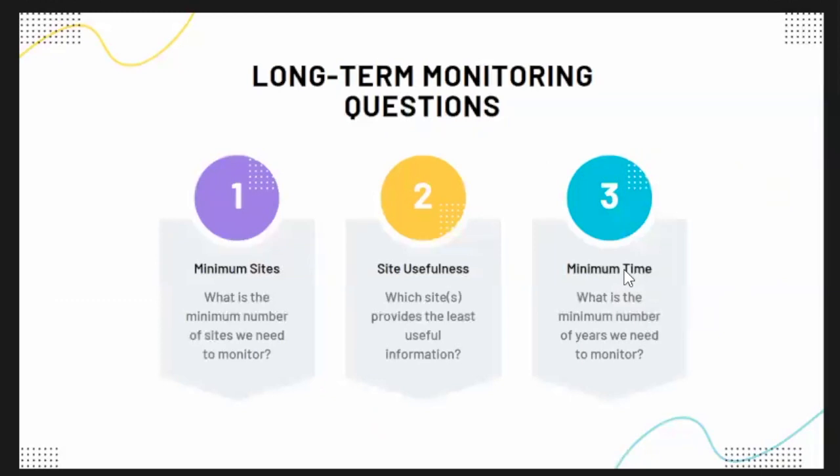In today's talk, we're on a mission to figure out the perfect mix of sites and years needed to catch those crucial ecological trends in the estuary. Not only that, but we're also diving deep into which sites reveal the most information.